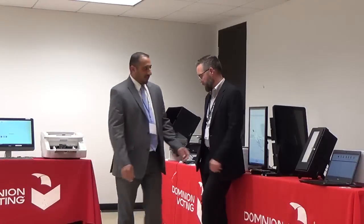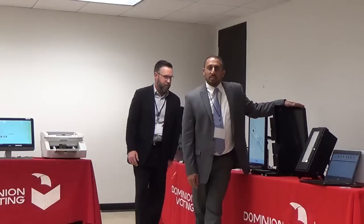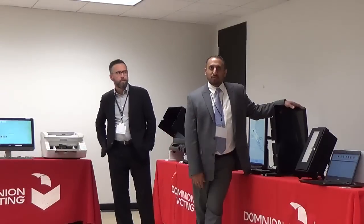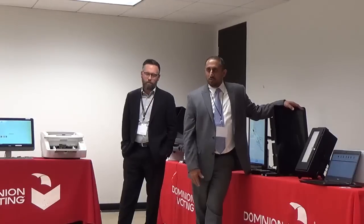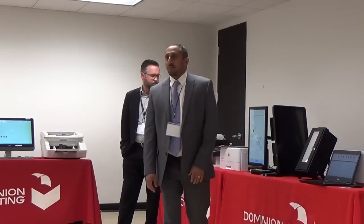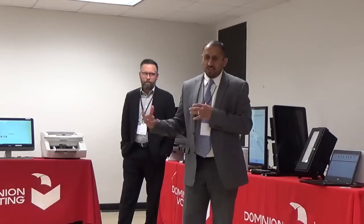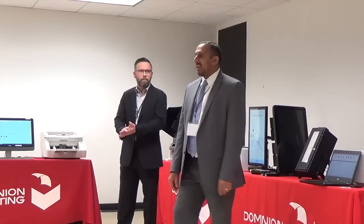Similar to our ICX units, taking out the battery, you can store this till your next election. There's no preventative maintenance per se to do on these machines. It doesn't go out of calibration, so you don't have to do the things that you do now that obviously cost a lot of money when we're talking about upgrades and things like that. So efficiency is built in, transparency is built in, security is built in, so we've invested a lot in our product.